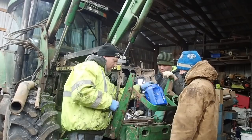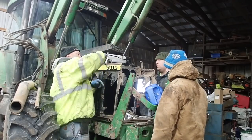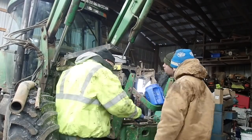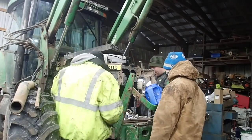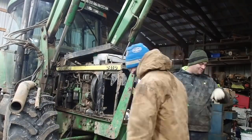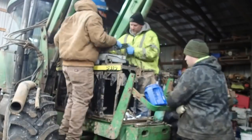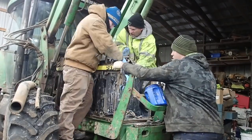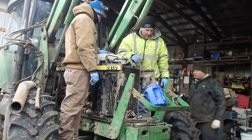You can see I'm coating nuts or bolts and stuff, and just doing everything to make it easy to tear apart the next time. I think John Deere, Case, New Holland, whoever should coat their stuff with Never Seez, or at least a graphite-based grease anyway, because it just makes sense. We're all the time twisting stuff off, but the oil cooler went back in, and yeah, so things are coming together pretty good.